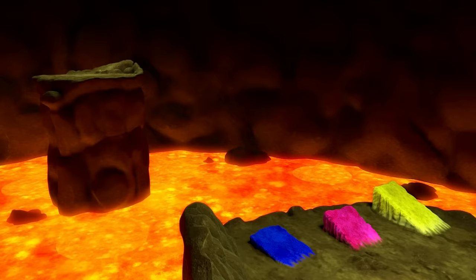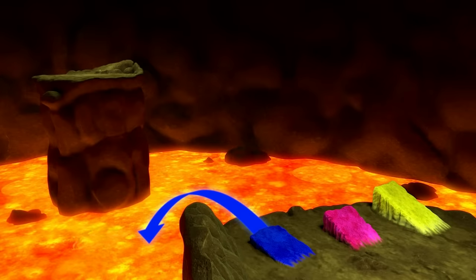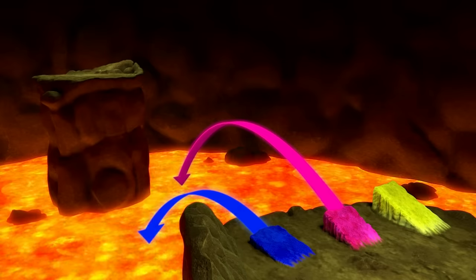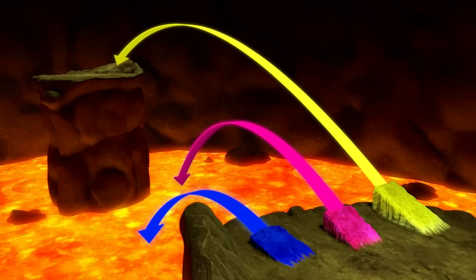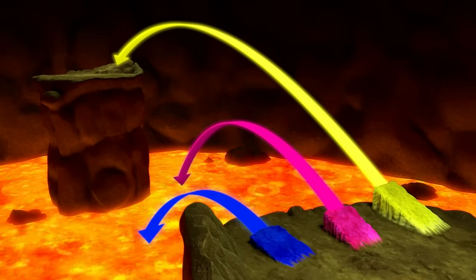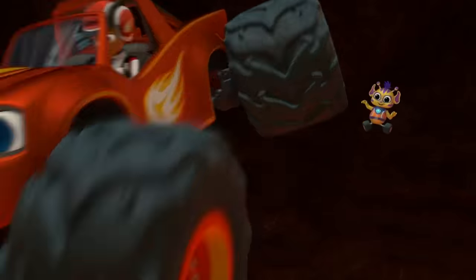Let's look. If we use the blue ramp, we'll have this trajectory. If we use the pink ramp, we'll have this trajectory. And if we use the yellow ramp, we'll have this trajectory. Which ramp will get us to the rock? The yellow ramp, yeah! Way to use trajectory!